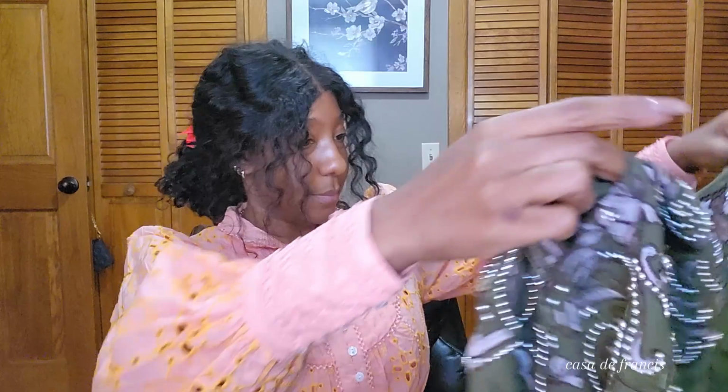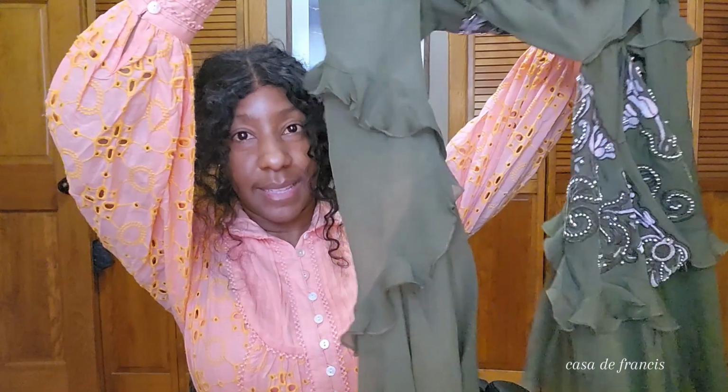So, how does this work? Oh, this is so confusing. So, okay, here we go. So this is the side. Here's the back. I'm going to try to put these on really quick, and maybe it won't be too long. Give me a second. Okay, so now I'm back.